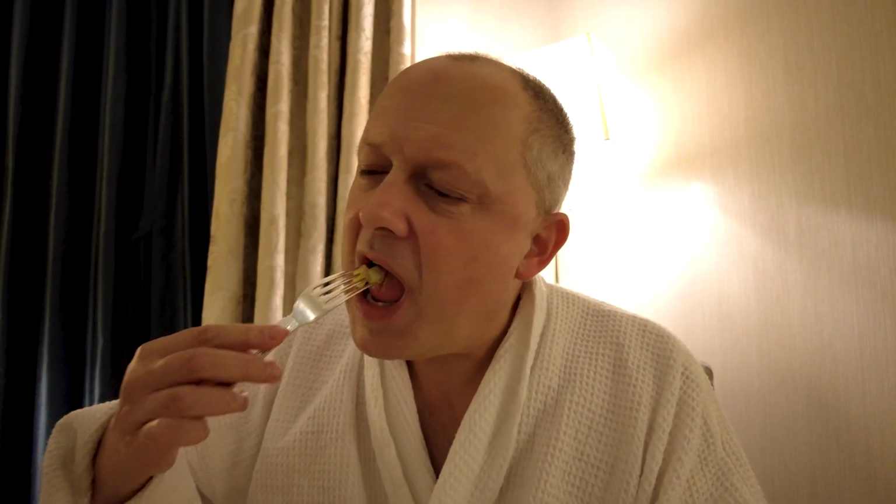In reality, I should have stuck just to the fruit salad and to the cereal rather than the full English. That's probably much more healthy. But I did want to show you the full Monty. Look at that, they cut the melon into tiny little cubes. That's what you're paying for.